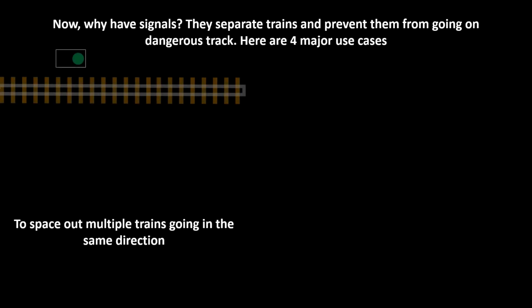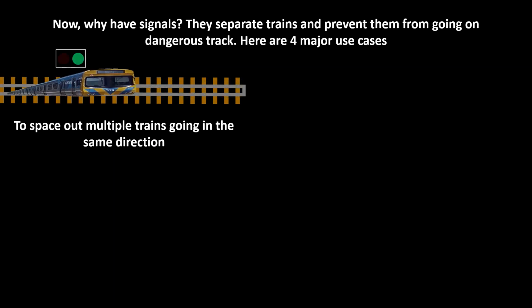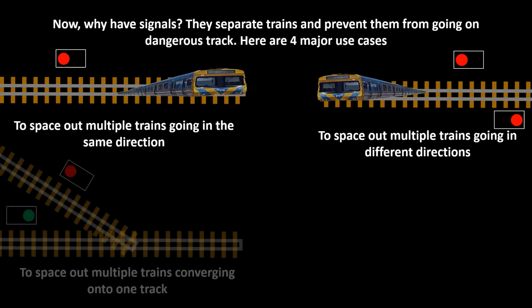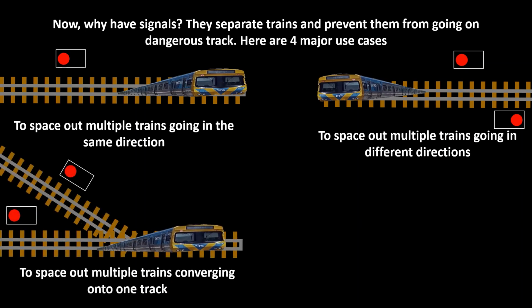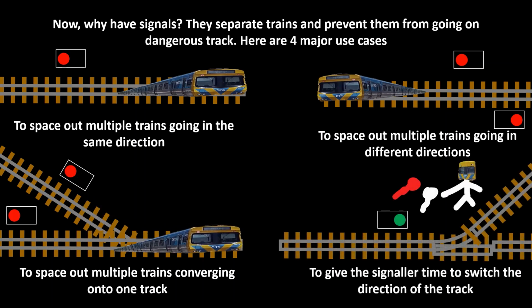Now, why have signals? They separate trains and prevent them from going on dangerous track. Here are 4 major use cases: to space out trains going in the same direction, to space out multiple trains going in different directions, to space out multiple trains converging onto one track, and to give the signaller time to switch the direction of the track.